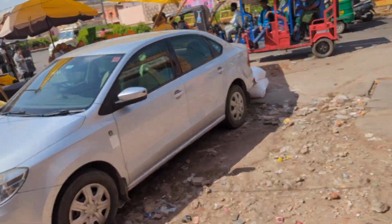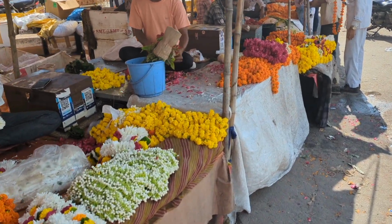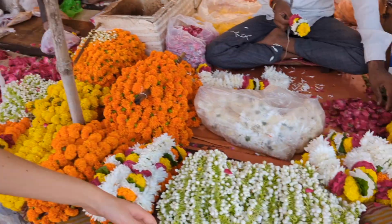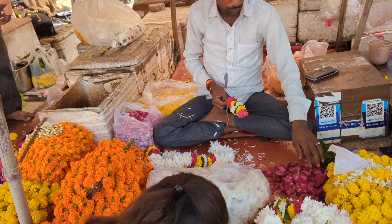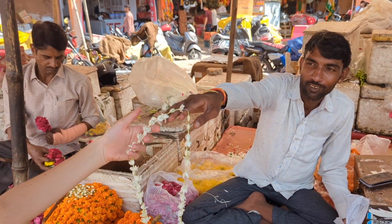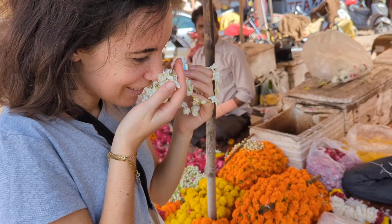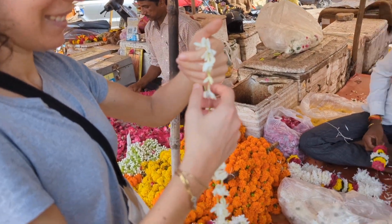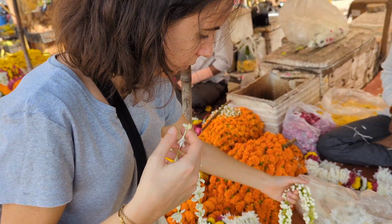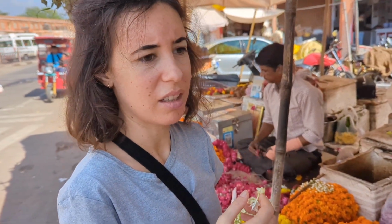There, no? Yeah. You can take this mogra. Mogra is good. This smells very good. So we can take this, no? So we can take this and this? Yeah? Yeah, yeah, calendula also we can take.